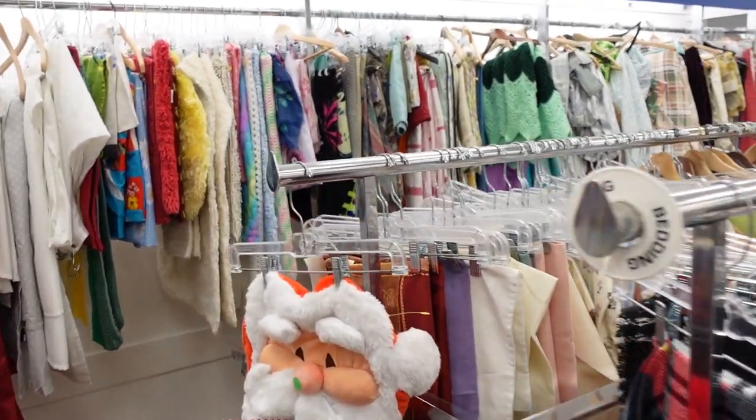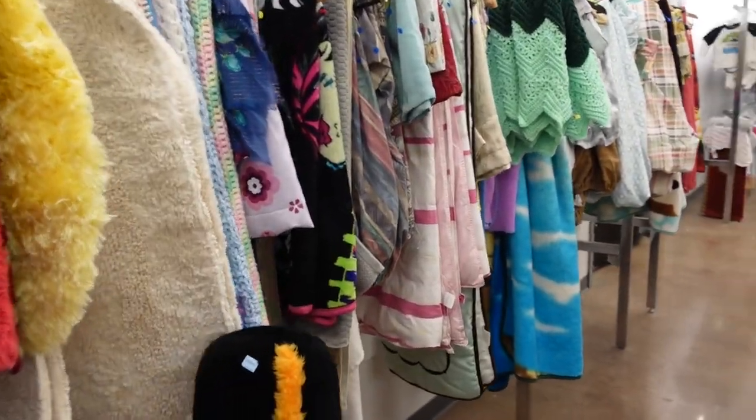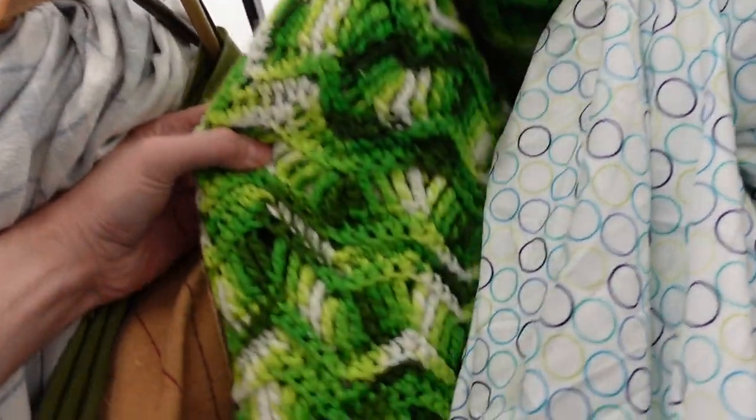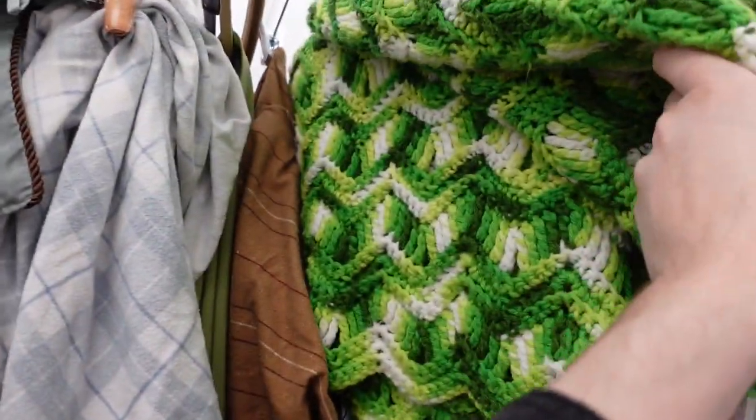Ooh, there's some pretty... Ooh, there's an Afghan over here I want. I see an Afghan that I want. You thought it was this one? No, you're wrong. It's this one. It reminds me of a Christmas tree. Which Afghan do you see? This one. Isn't that beautiful? It reminds me of a Christmas tree.